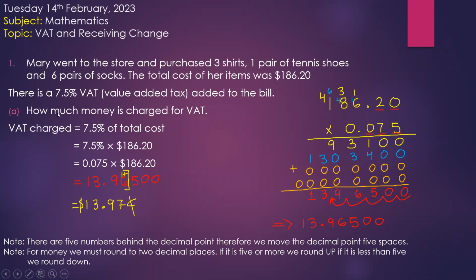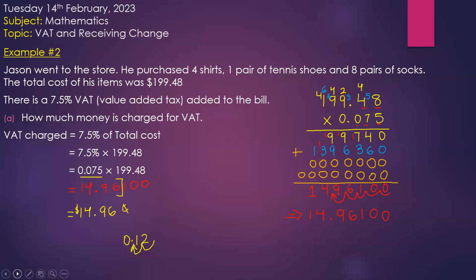So that was the first example, VAT and receiving change. We didn't do receiving change yesterday. We're going to be doing that today. But we're just doing the VAT, calculating the VAT once it's 7.5%.